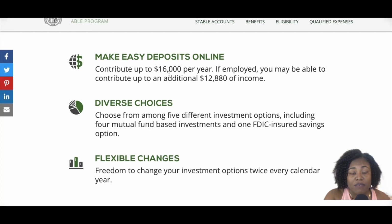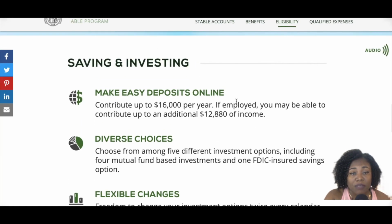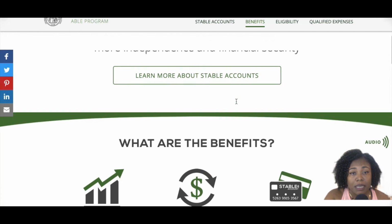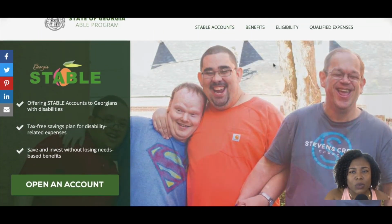So remember, if your child is not working, you can put 16,000. But if the special need person does have a job, you can put an additional 12,800 on top of that 16,000. So this is an awesome way of building wealth for your special need child. I'm just saying, if you don't have the special need trust yet, the ABLE account is a good way to go. But I didn't feel safe with this, so it's a no.